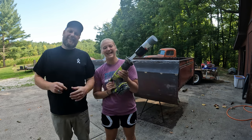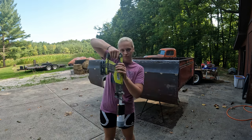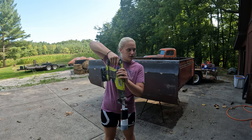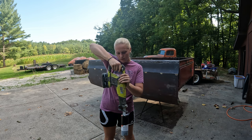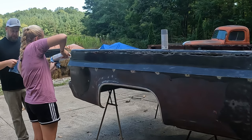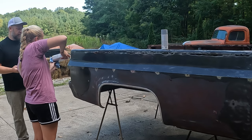Shh. K8Lynn's got the bed sanded. We're going to get it primed today so that it stops flash rusting while we continue working on the cab. K8Lynn, grab a can of paint. Get her shook up. Let's do this. Getting it cleaned up, degreased, dusted.